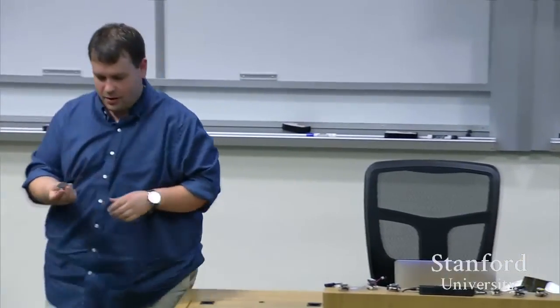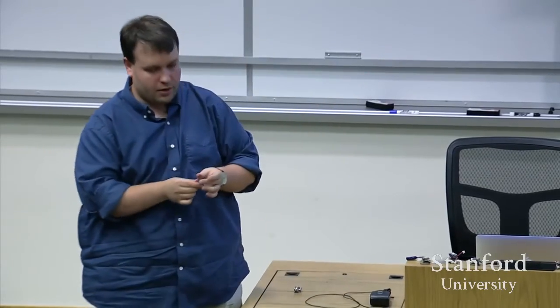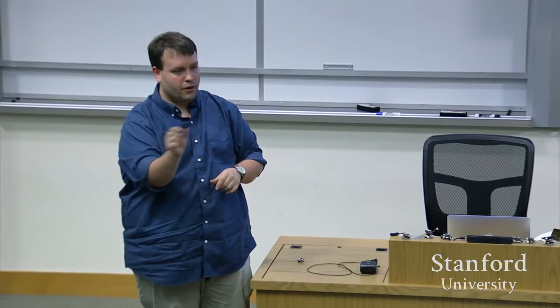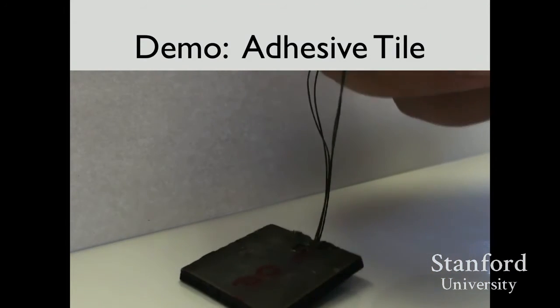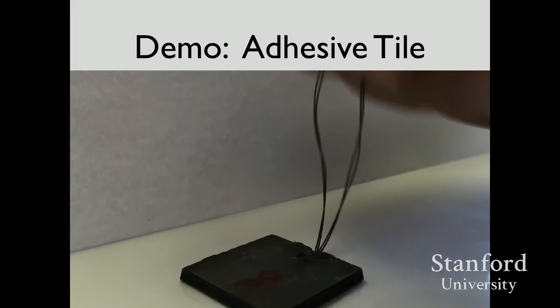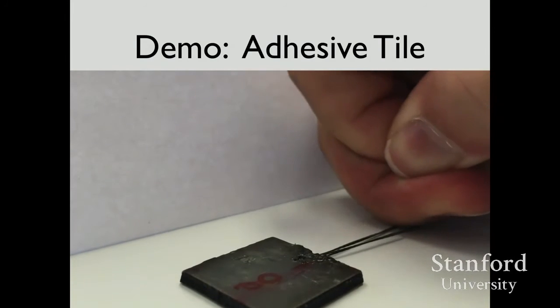So here we have our little adhesive tile. It's the same video shown there, but we have a rigid tile, and on the bottom, it's a little dirty, we have our adhesive. If I set this down here on a moderately smooth surface, I can, if I just get it happy, there we go, I can now pull up to 14 pounds in shear for this little object. So that's quite a fair amount.